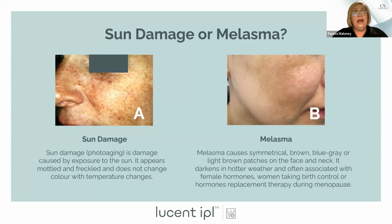I can't cover it with makeup. And it's all about that expectation. Your chances are not going to make it completely go away, but you want to make it look better under the minerals that they're wearing. So that is the whole purpose of melasma.